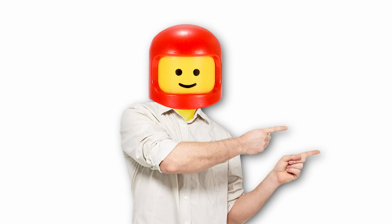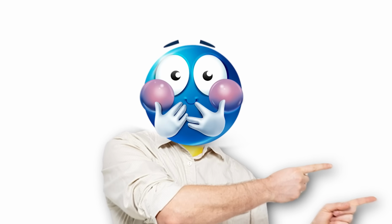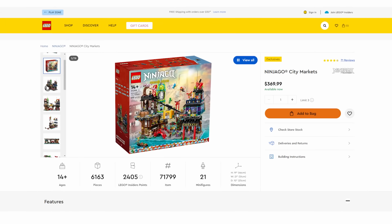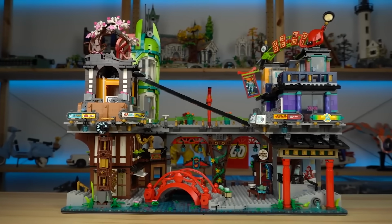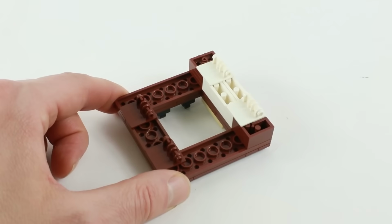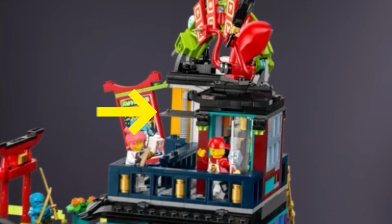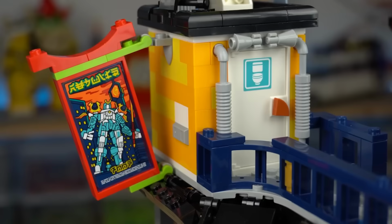Up next is one of the funniest Easter eggs in all of LEGO, and it's in the LEGO Ninjago City Market set. This set is pretty big, having over 6,000 pieces, so it's a little difficult to find Easter eggs. But if you actually built this set yourself, there's no way you'd miss it. If you look at the top of the set, you'll see a bathroom, and believe it or not, this is where the Easter egg is.